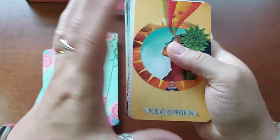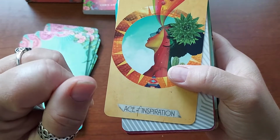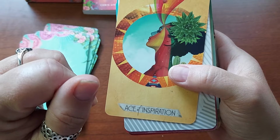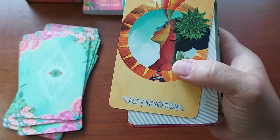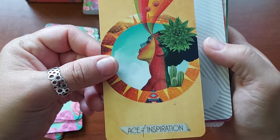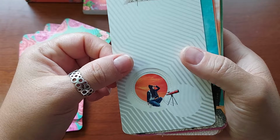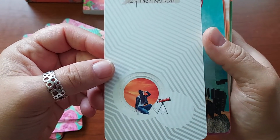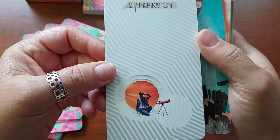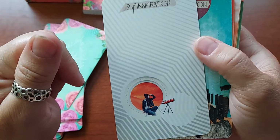Hold that one back. So Inspirations is Wands. I actually like that. I like the names that she calls the suits. They're a little bit different, but they actually make a lot of sense. So Ace of Inspirations. 2 of Inspiration. That one's very different, very sparse. But she's looking forward to something, like she's looking towards something.